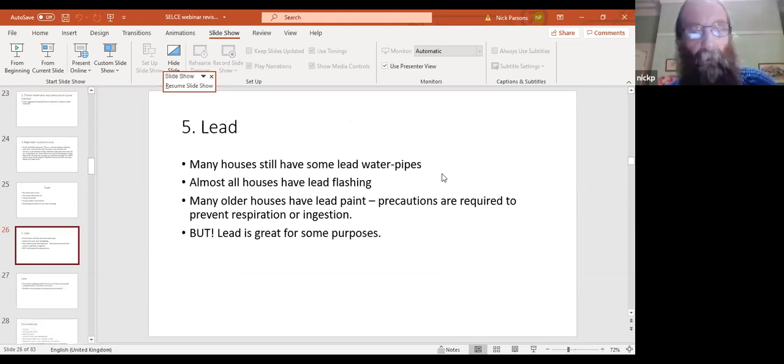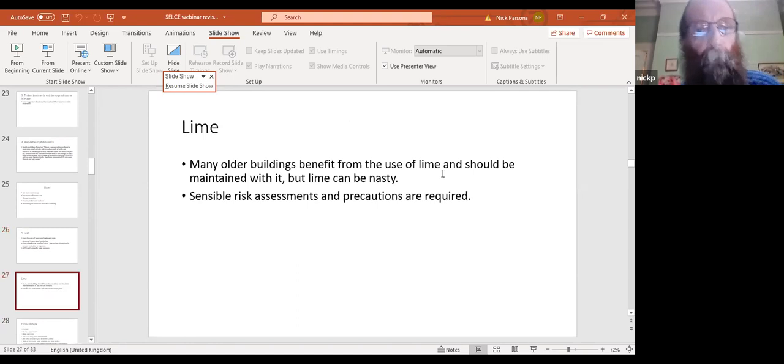Lead, another hazardous material. Lots of houses have lots of lead left: water pipes, lead flashing, lead paint. But lead makes really, really good flashing for roofs and so on. It's very long lasting. I've seen zinc flashings peppered with holes like a colander, where lead is still going strong after 150 years. So sometimes it's a question of saying, right, we know there is a bit of a risk to this, but let's use it in a low risk scenario.